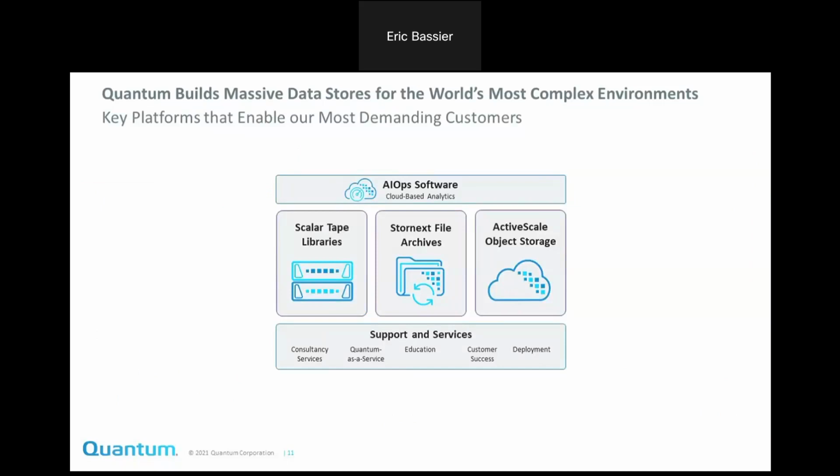We have everything from tape libraries, and we'll talk about how we can put some of these building blocks together. We offer StorNext file archives that can be sold with flash, disk, and tape, and our ActiveScale object storage software, which can be sold with disk and tape. ActiveScale is now the only object store that can be built on top of disk and tape. And bringing these together, we have our AI Ops software, which we call Quantum Cloud-Based Analytics, or CBA. This is monitoring software that runs in the cloud and can plug in or attach to any one of these systems. And of course, a broad portfolio of world-class support and services.